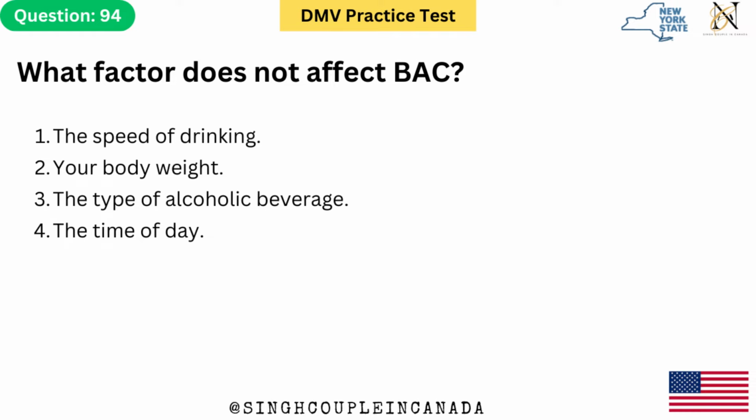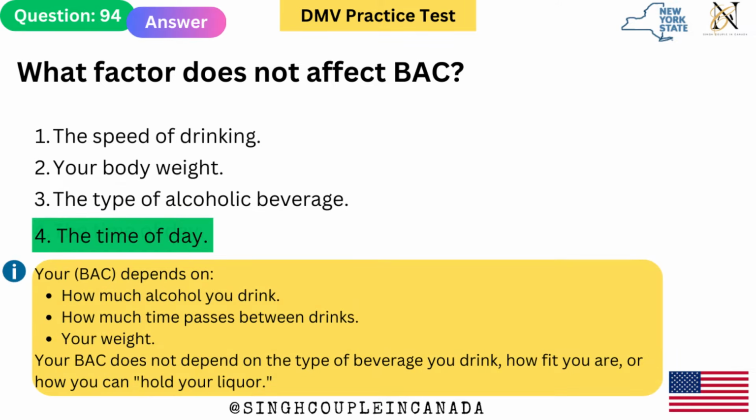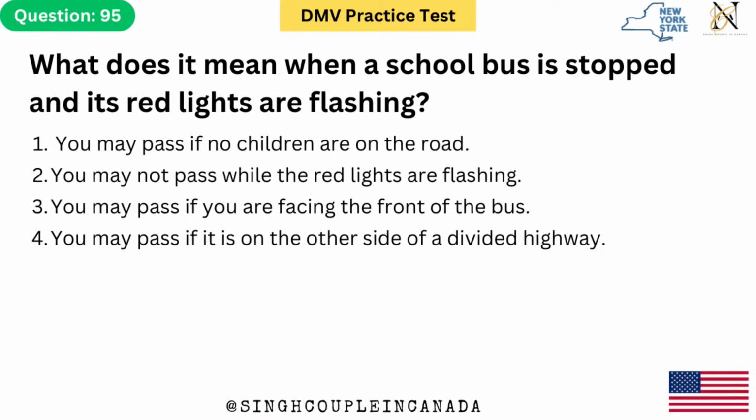Question number 94. What factor does not affect BAC? 1. The speed of drinking. 2. Your body weight. 3. The type of alcoholic beverage. 4. The time of day. The answer is 4. The time of day. Your BAC depends on how much alcohol you drink, how much time passes between drinks, and your weight. Your BAC does not depend on the type of beverage you drink, how fit you are, or how well you can hold your liquor.